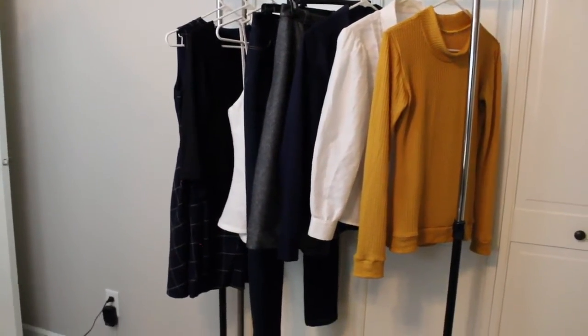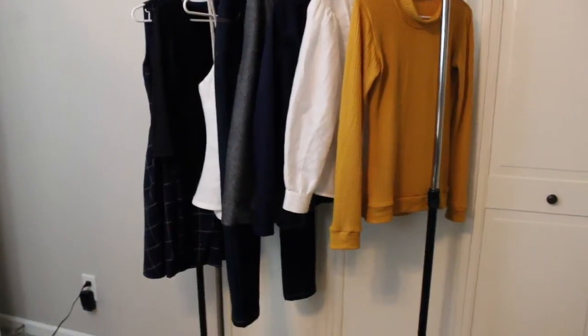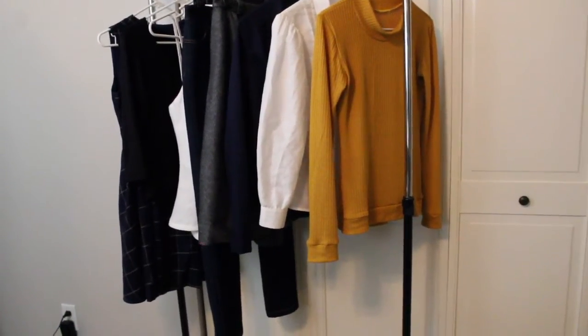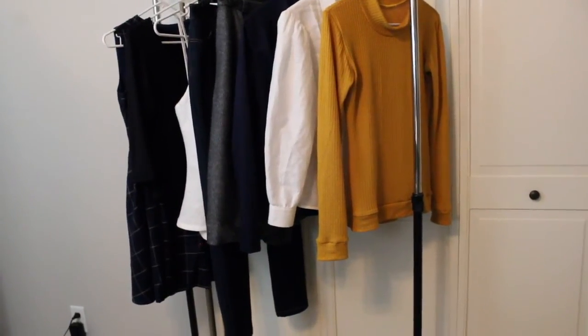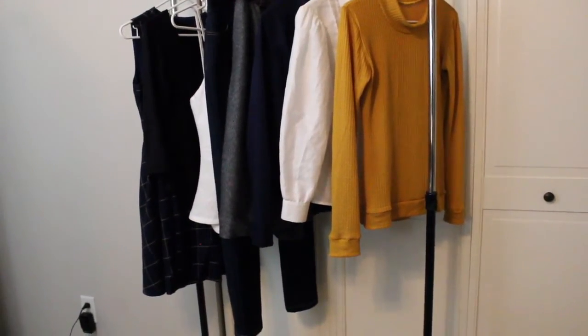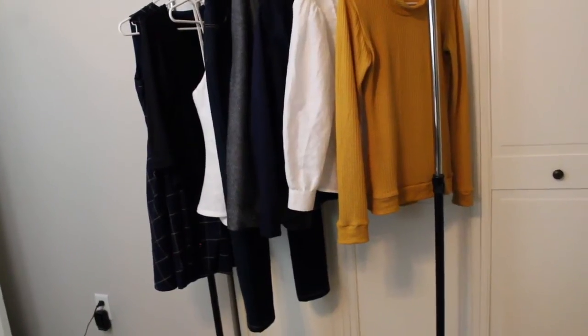I'm still supposed to get the printed fabric in on Monday. Tomorrow's Sunday, so I think I'm going to spend the afternoon trying to whip up that shirt and then hopefully have it done before I get the printed fabric in the mail so that I can get going on that.